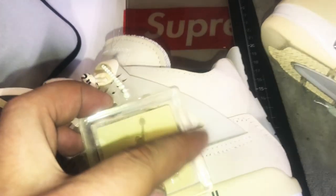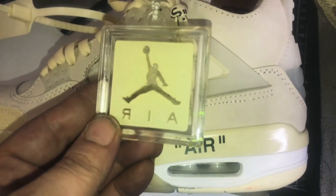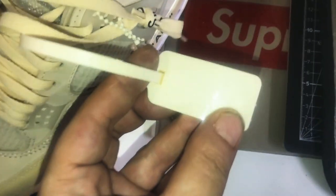So there's some green on this side. I think with the UV light I might have been able to get it, or with the other phone. Let me see. Right there, see that green? Right there, just like the Authentics or, quote unquote, USA retail. The Air, the towers, your Off-White tag. It's exactly the same as the ones I sold.